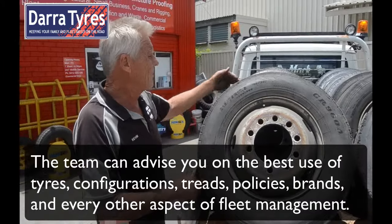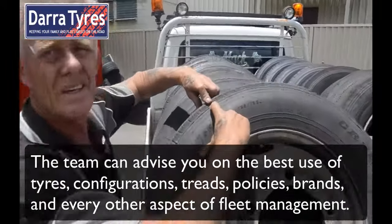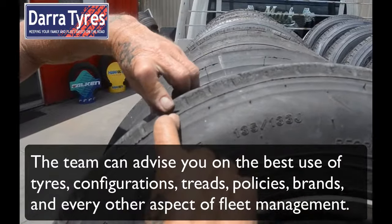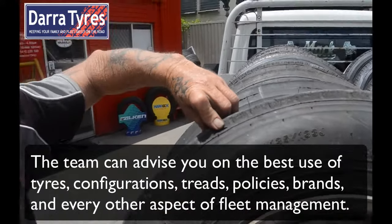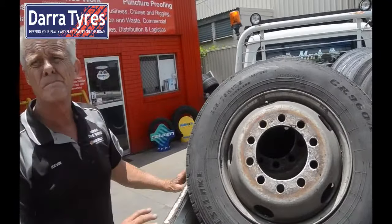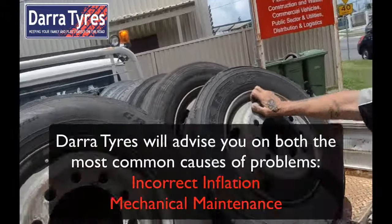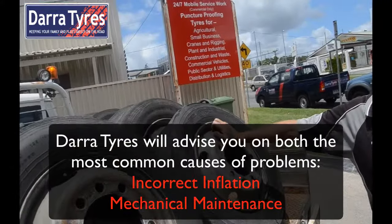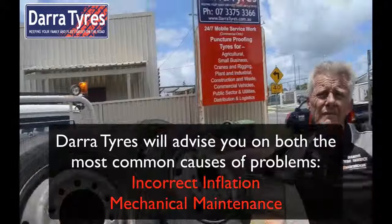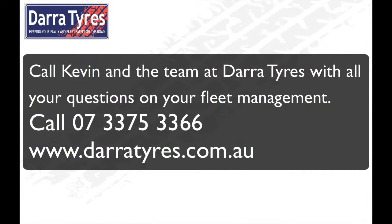That might be a problem, but you can see the pulling away from here. So what's that? Well, underinflation. Normally they can crack around the bead. So it sounds like underinflation is one of the big issues here, as well as general maintenance in the axles and the tyres and the mechanical side. If you've got a bush that's worn out, you've got an axle that's moving, and naturally that's screwing the tyres. Okay, good. Cheers.